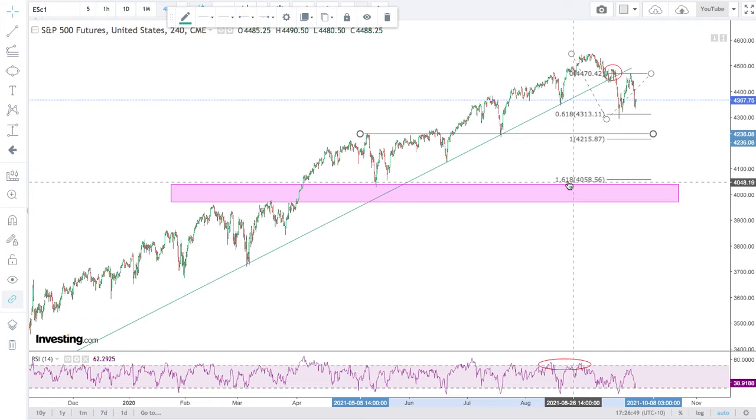But this is for education only, people. This is my views. This is my trading diary, right? I'm not giving you investment advice. I'm just educating you as far as how I see the market.